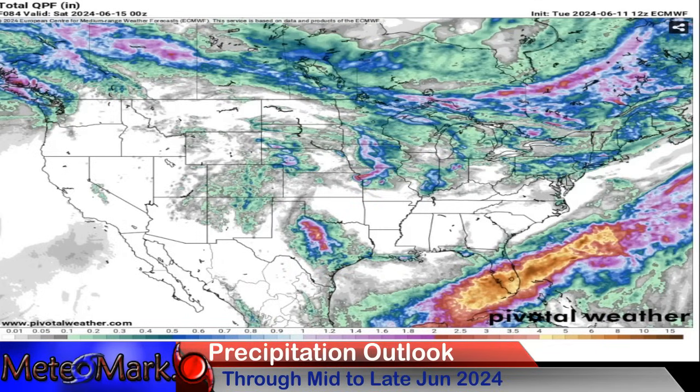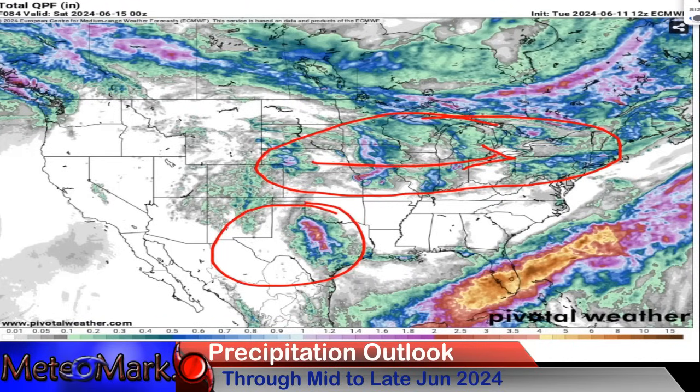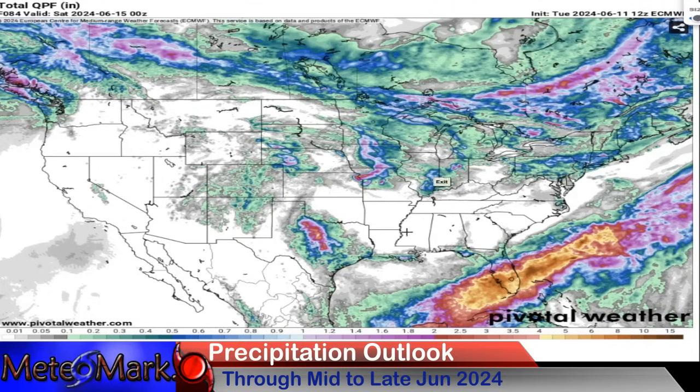You can see, let's just stop it right there on Saturday. There it is. We'll have a system moving through later Thursday into early Friday here from the Ohio Valley to parts of the Mid-Atlantic, New England. Nothing more than, say, a quarter inch on average here. The big story is going to be across Texas here, and especially Florida.